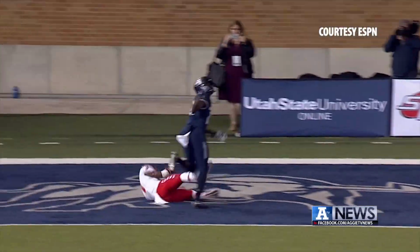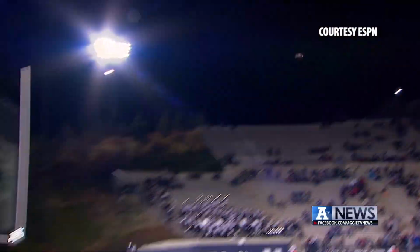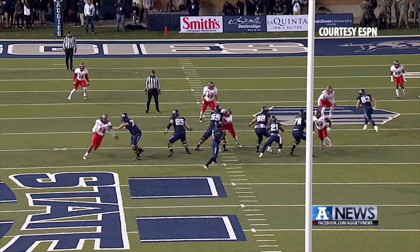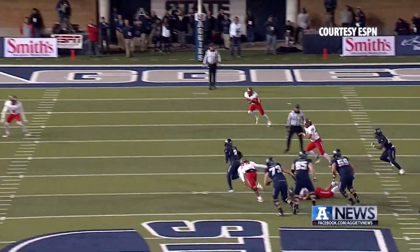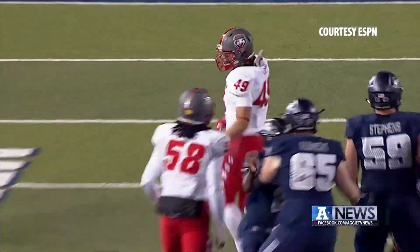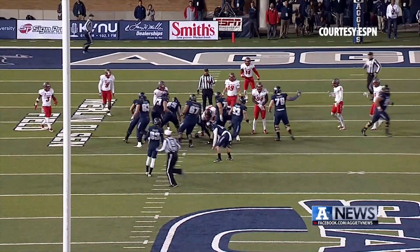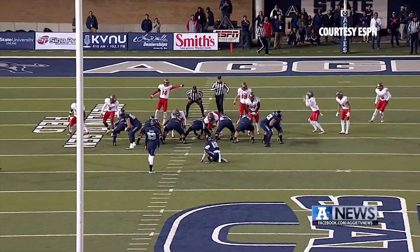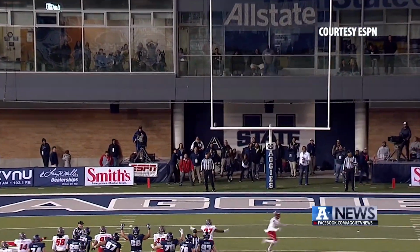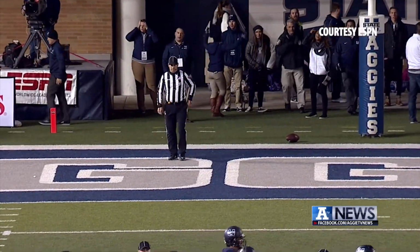It looked like Utah State had a touchdown on this play, but it was called back on what fans are calling a controversial offensive pass interference after Kent Myers scrambled for 9 yards. Utah State tried for a field goal in the last few seconds, and I'm just going to let us watch this here. Look away, Aggies. This might be tough to watch. Coach Matt Wells had few words to describe the loss.